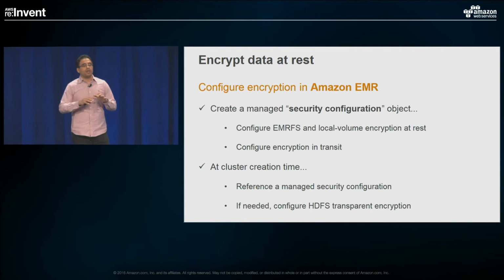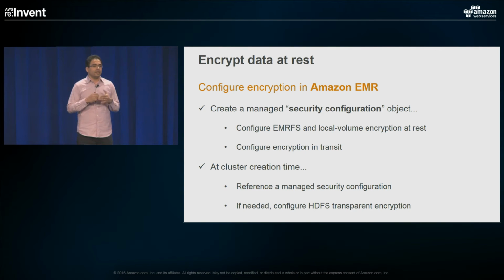Now, you can specify all of these configuration settings today in a managed security configuration object. The benefit of using a managed security configuration object is that you can reuse your encryption settings across many Amazon EMR clusters, and that would help you to standardize your encryption settings across your hybrid enterprise data warehouse.